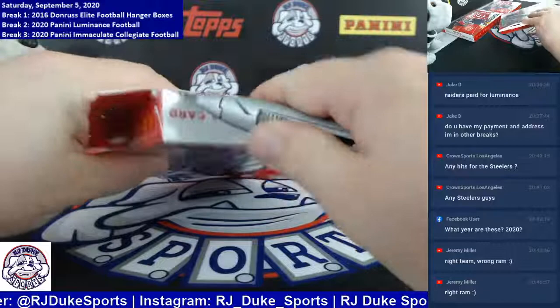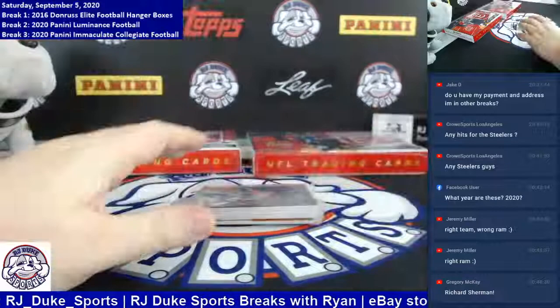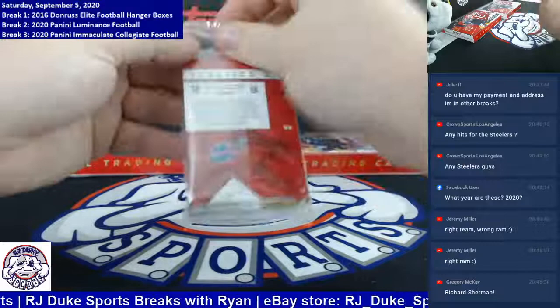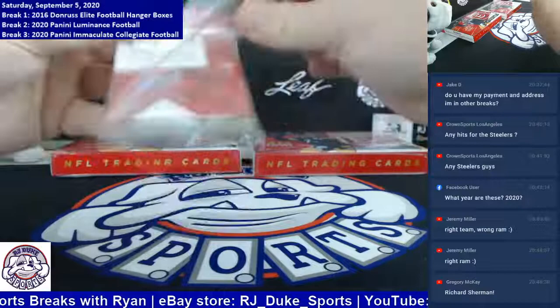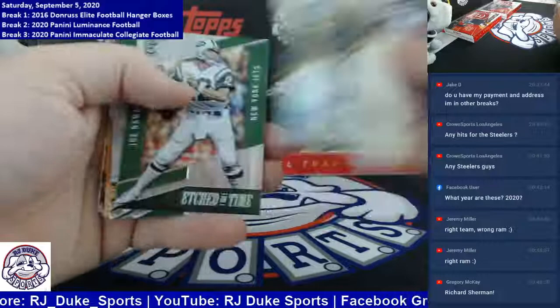I'm still impressed with the ratio of autos and relics. When you usually get that one or the other, my experience has always been like 80, 90% of the time it's going to be a relic. Slightly ahead on the autos for this one tonight.